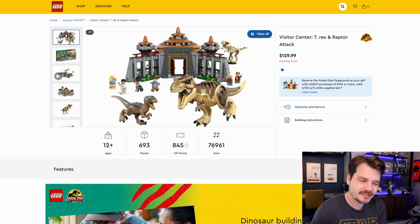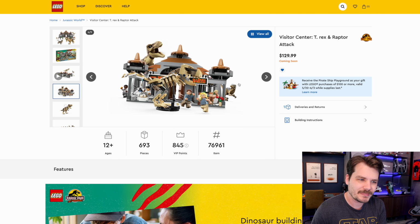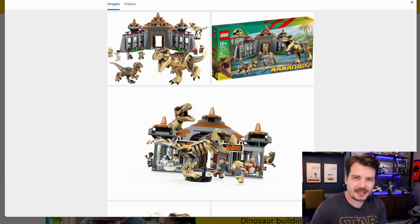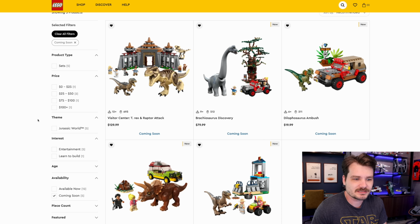The Visitor Center is a set that I think a lot of us want a lot, and you hear, oh, $130 Visitor Center, you would expect something a little more, I don't know, substantial than a very small 3-part walled facade. I guess we want a UCS or an expert creator series build of this same building, but that's just me, and probably a lot of other people if you read comment sections online. I don't even think this is an exclusive new T-Rex coloration, so honestly, I wish I could, but I probably won't pick that one up. It just isn't exclusive enough.